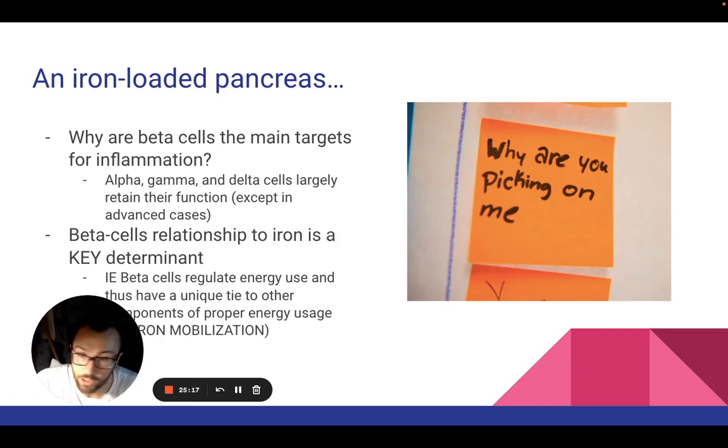So my question is, when the pancreas becomes loaded with iron after the liver is dysfunctional and cannot handle the iron load, why is it that beta cells are preferentially affected compared to any of the other pancreatic cell types? There are alpha cells, there are beta cells, there are delta cells, there are gamma cells. Why is it that the beta cells are the ones being targeted?